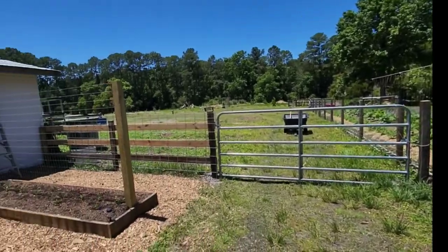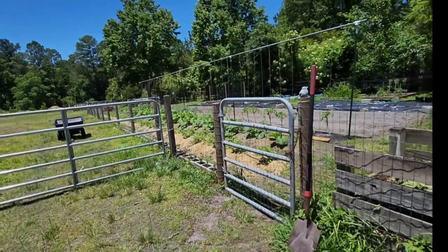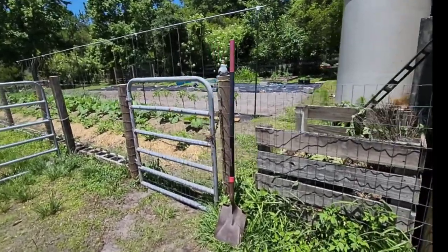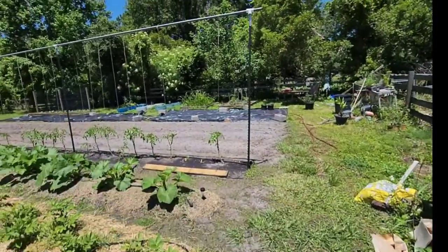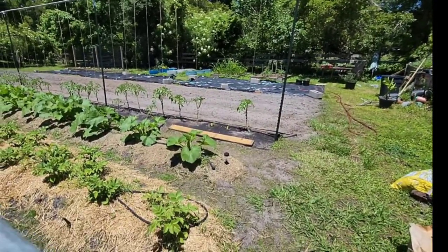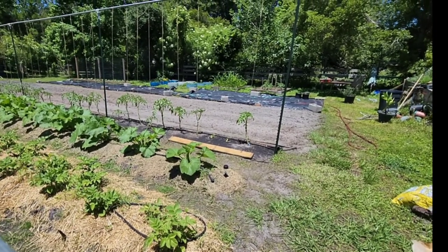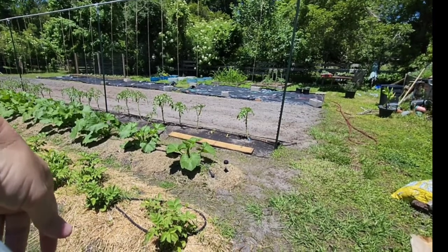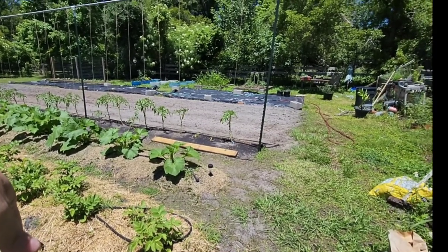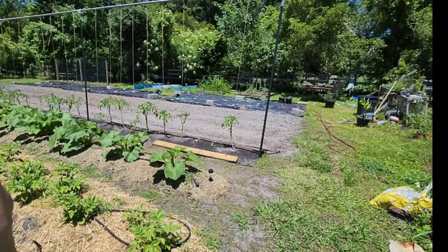I would encourage you to do the same. You do not have to have the perfect scenario to grow your own food. Like I said, we're working with sandy soil, and this is a vast improvement from what we had when we started in 2018. With sand that would not stand up at all. We couldn't even get it to clump or anything. And we were still able to grow food in that and have a harvest.